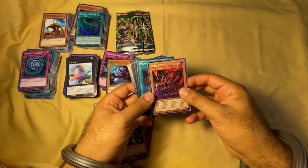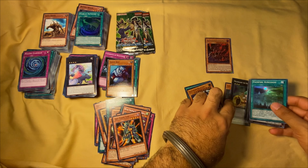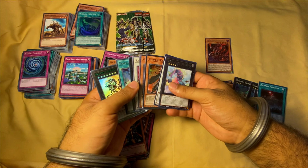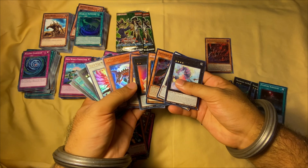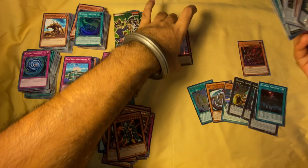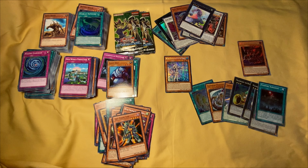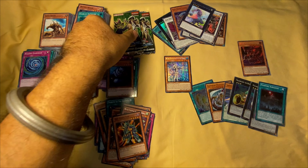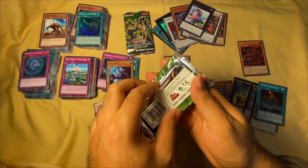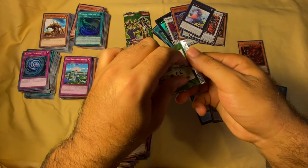So we had that secret, some holos, we had another secret somewhere. Yep, we had that secret plus those holos, which is nice. So let's go ahead and open our two packs and we'll call it a day. I'll put the total on the screen to see if we made anything more than $5, but we'll see.